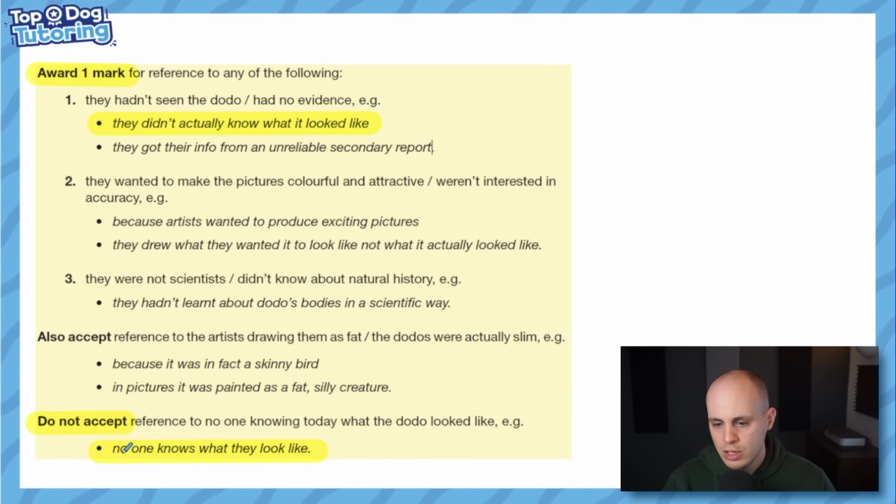They wouldn't accept "no one knows what they look like," but they would accept "they didn't actually know what it looked like." Very subtle difference, right? They're kind of saying don't accept an answer that suggests that no one still knows what they look like, which is kind of what that does, right? It's in present tense. If you change that to "no one knew what they looked like," you might get an answer, but really we've got to be referring to the artists. The question says artists, and "they" is referring to the artists. By saying "no one," you're kind of opening it up to everybody, right?